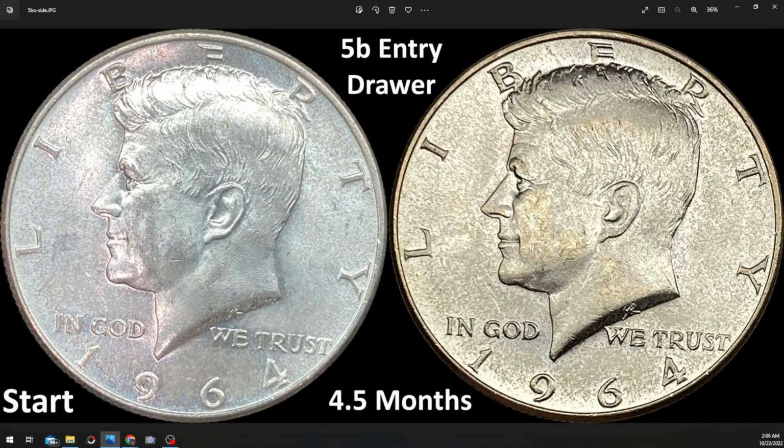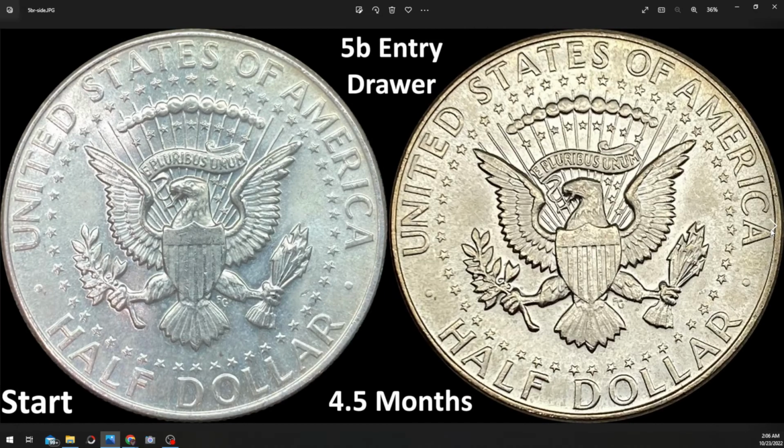And here's the 90%. You can see this one had some spots on it already, all over it, and all the spots are just deeper and darker. It looks like it's not as reflective as it was. Maybe the spots are getting a little bit bigger, a little more spread out. But yeah, this one's going to be interesting to watch as well.